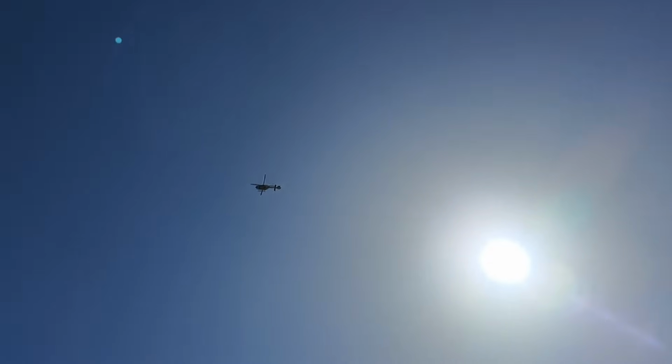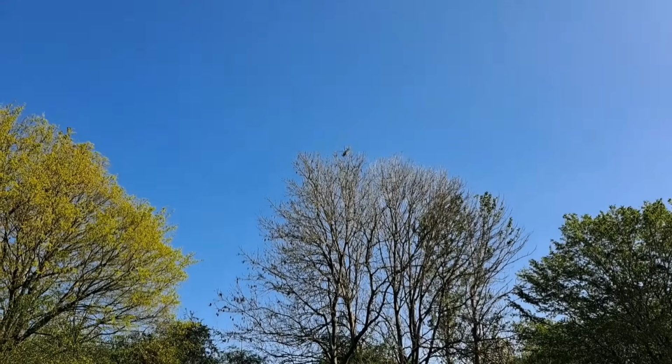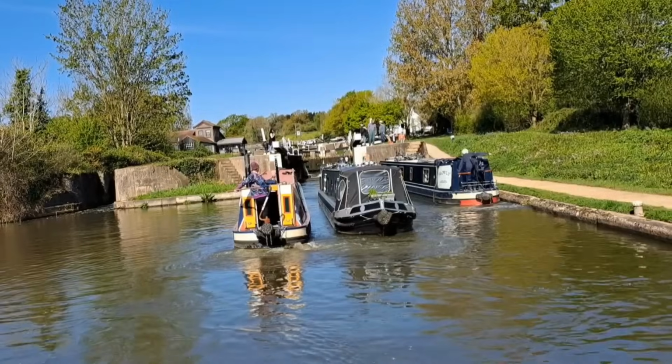We are in the fourth lock now, the fourth lock of 21, which means we've got 17 to go. I'm not going to film all of them, but I always say that and then I do, but I'm going to try not to because you will be bored senseless. So sit back, get yourself a drink and join us as we go down Hatton Flight. Doing a bit of a narrowboat shuffle. Two came up, as us two were going down.